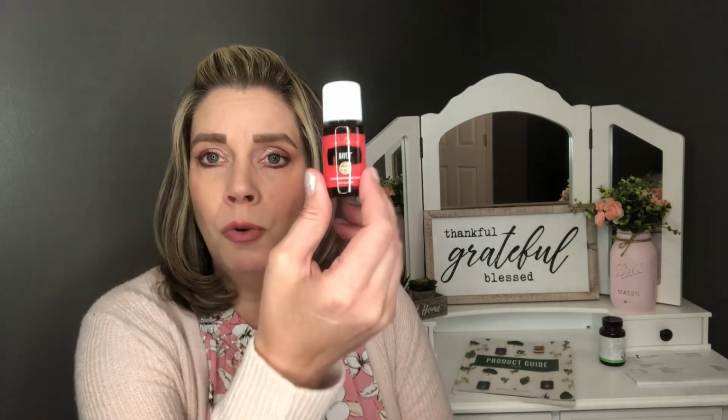And next in my order is a small tube, and usually the smaller tubes contain essential oils. The first one that I have is another item that I get to support my immune system and my respiratory system in the fall and winter months, and that is the Raven Essential Oil Blend. Raven is a blend, so it contains multiple essential oils blended together. So let me read to you what is in Raven.